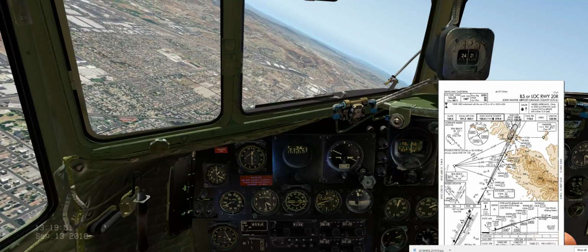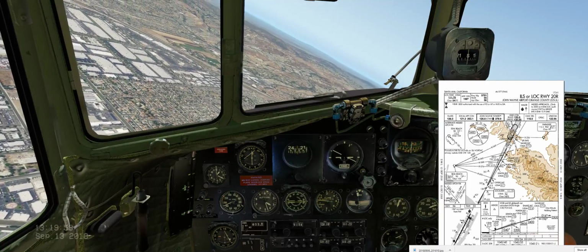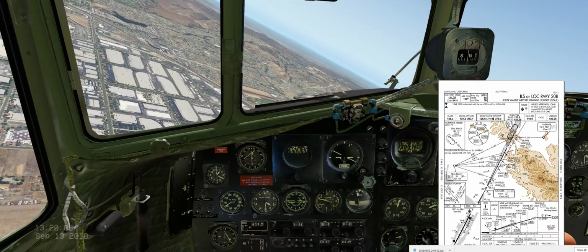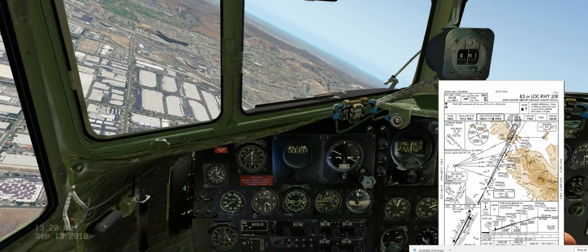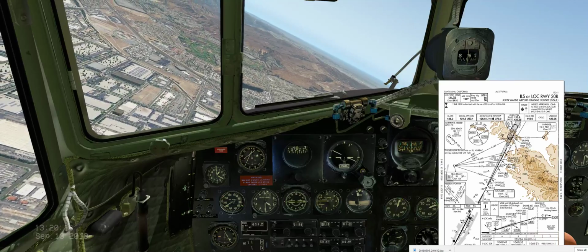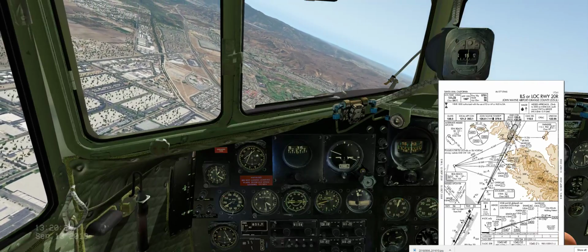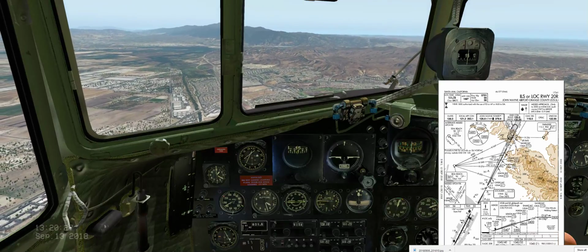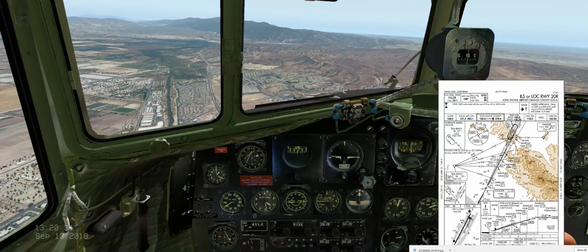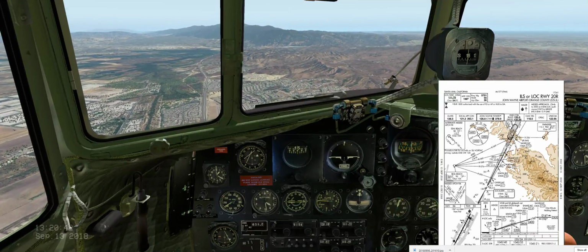Alpha Golf, contact Point Mugu approach 124.7. Get your altitude up, get your altitude up. Okay, there's 3,500. Look for 150 on the heading. Okay, there's 150, maintaining 3,500. Five 124 Alpha Golf, Point Mugu approach. You're 4 miles from Kudak, maintain 3,400 till established on approach, cleared ILS runway 25 approach.